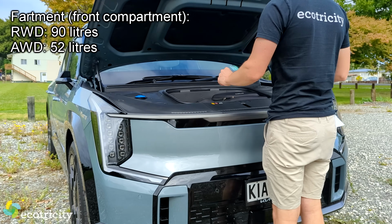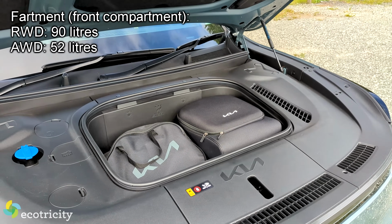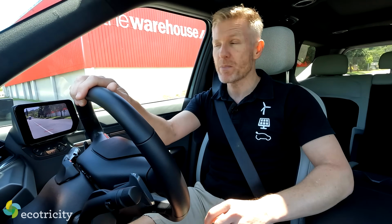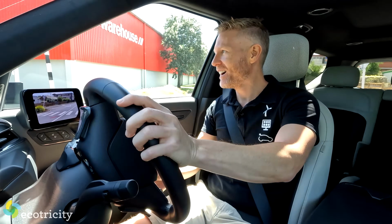And yes, even though this thing is all-wheel drive with 2 motors, they've still found enough room in there to put in a 52-litre frunk. All in all, this car is loaded with storage. It's ideal for families, especially, well, very big families. But what's it like on the highway? Well, let's hit the highway and find out.